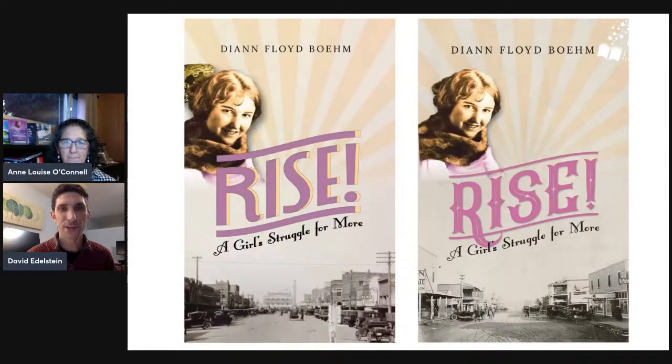And these are two variations of the first cover concept, where we used the photo of Ruby Pearl. On the left, you see we're using the original photo that had been colorized.